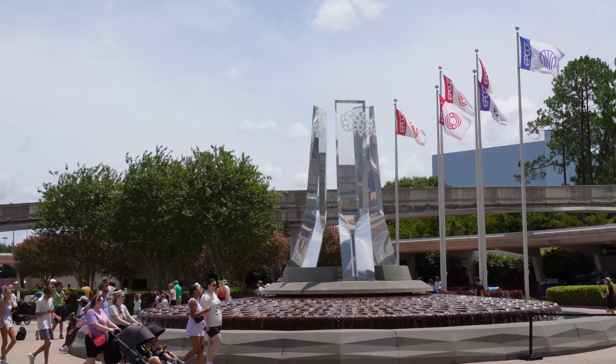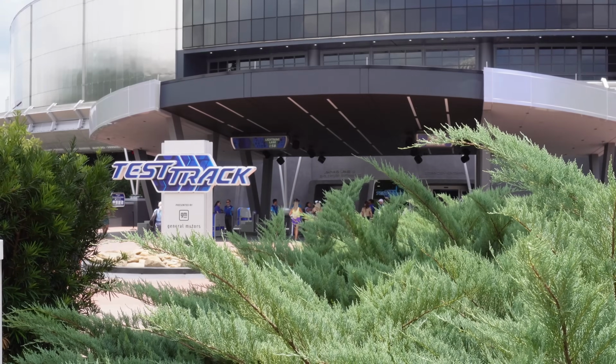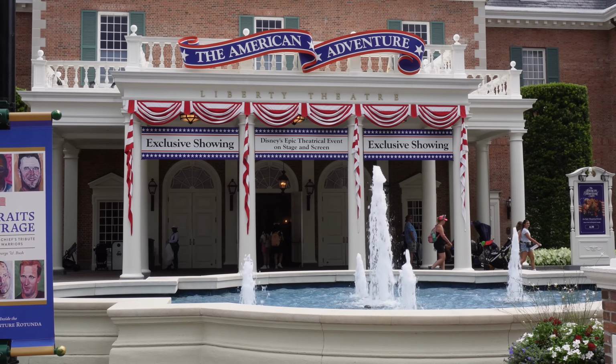I'm very disappointed we weren't able to go on Test Track. I guess the people who get the Test Track virtual queues are just God's favorites, you know? That's Sam. We did go on an American adventure, though. Yeah, usually Sam can get the virtual queues on her phone. My phone, for some reason, is a little slower.